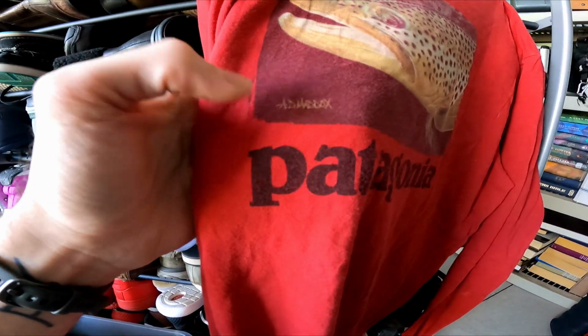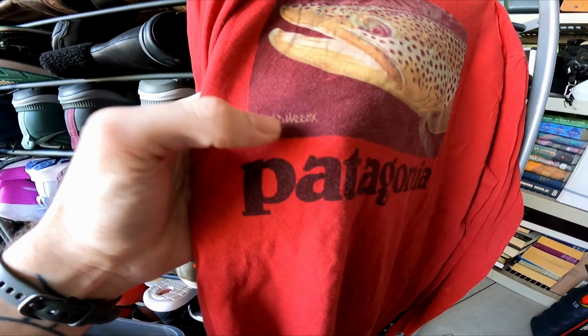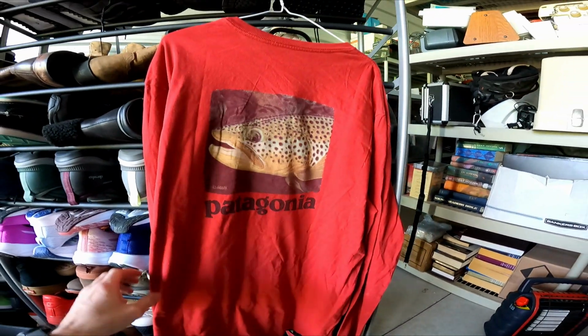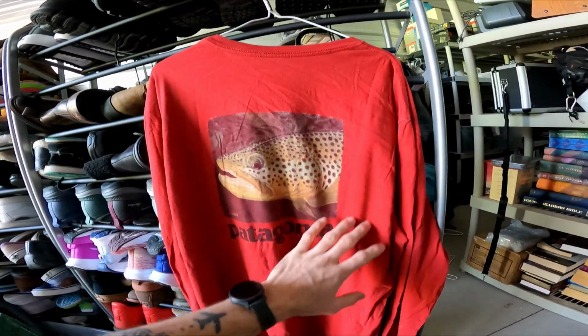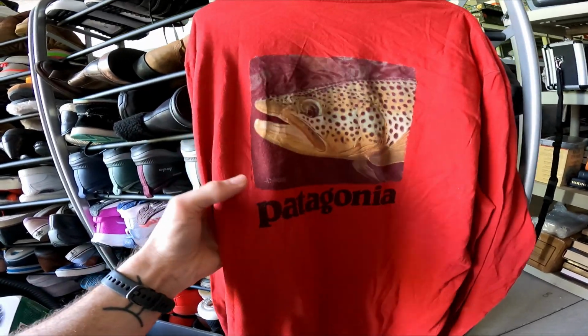But down here it says Maddox, M-A-D-D-O-X, and this is an artwork design by him. And any Patagonia shirt that has one of his graphics on it, like with the signature, sells for really good money. Like I said, this shirt sold for $50. I was expecting 20. So yeah, if you ever see a Patagonia shirt with a cool graphic and that signature, buy it.